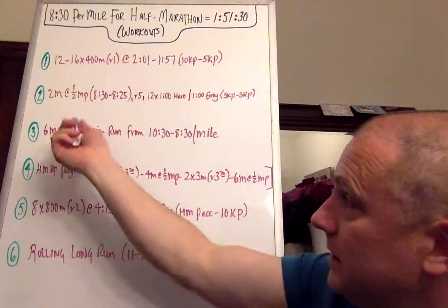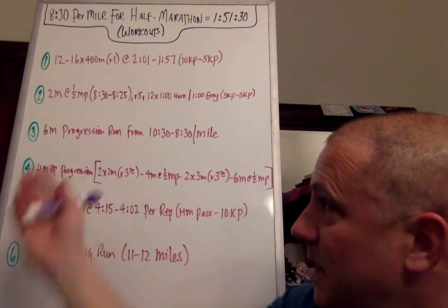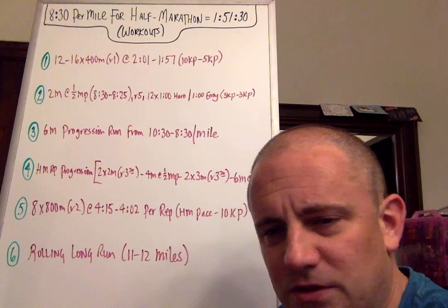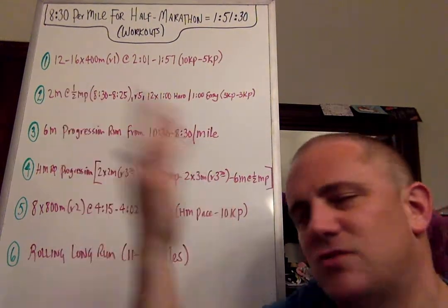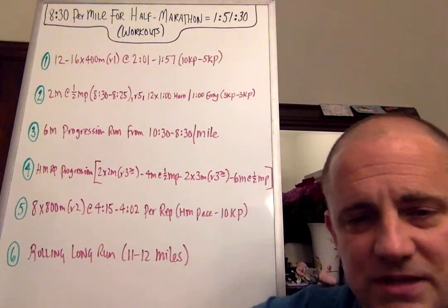Workout 3, a 6-mile progression run. This is after another warm-up and drills and strides and stuff. This is a 6-mile progression run, going from 10:30 to 8:30 per mile, essentially starting at an easy, relaxed pace, and then building towards goal half marathon pace. Okay, and let's say it's a 2-minute block, so let's say you're dropping 20 seconds per mile all along the way.